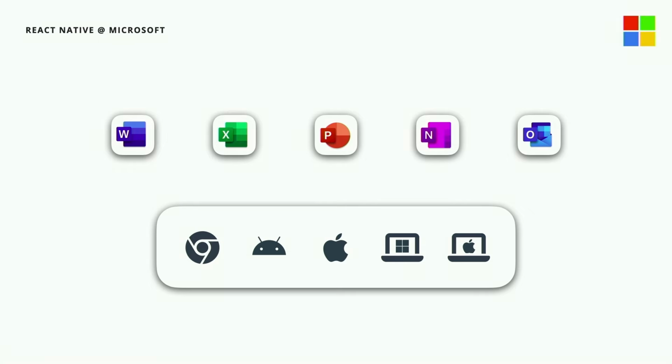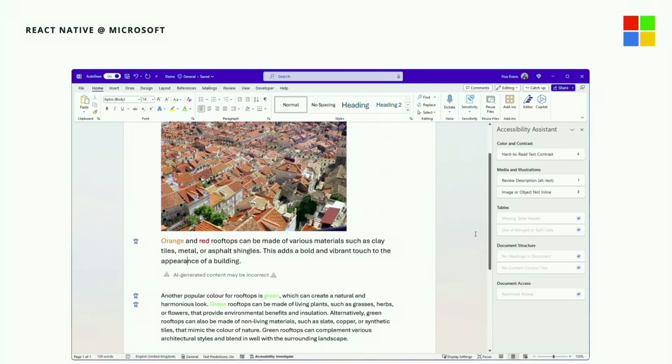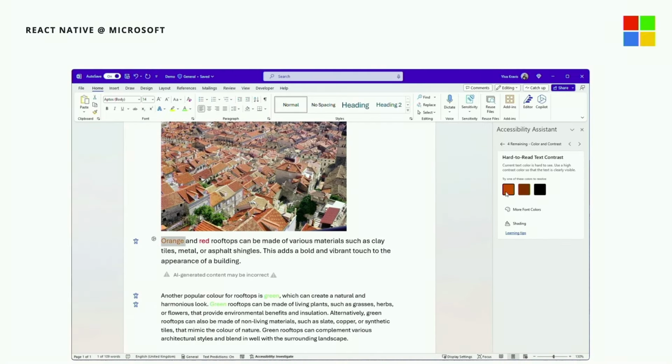And today I want to give you a glimpse, one small example of how Microsoft is using React Native. Let's look at this feature. This is the Microsoft Word desktop application. And the feature you're about to see is called Accessibility Assistant. Let's inspect your document for accessibility issues, such as low contrast or text that is hard to read.